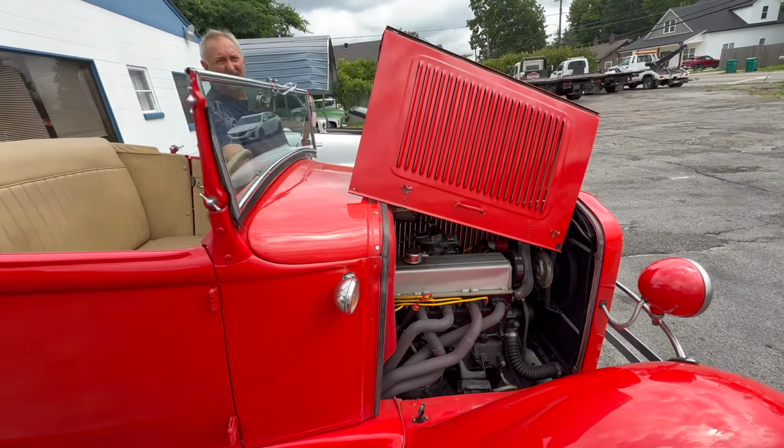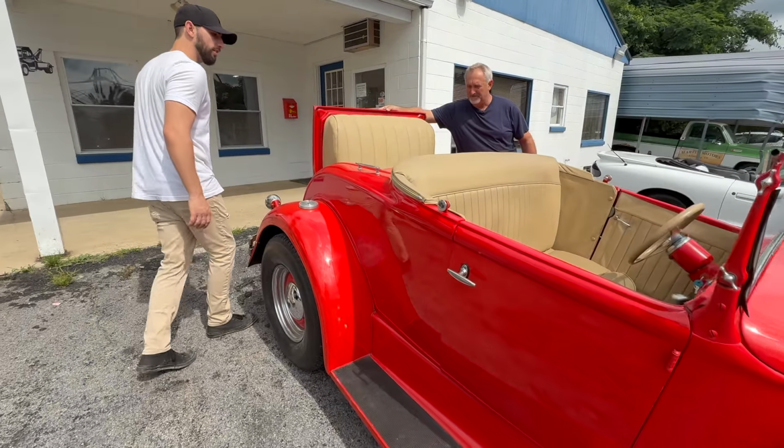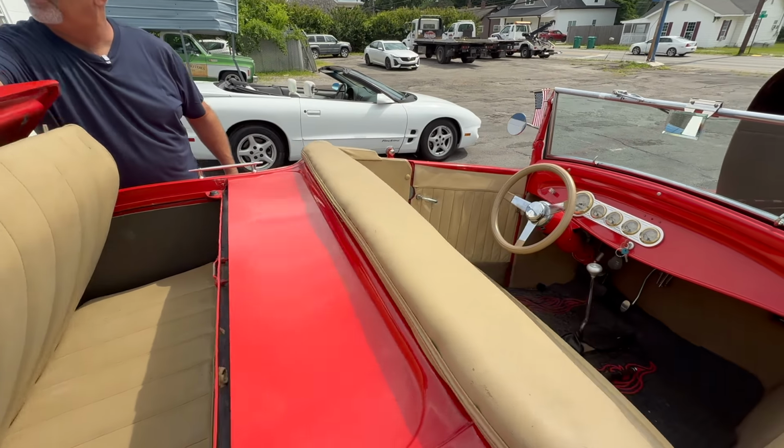There you go. And what's the price on something like this, Mike? 16.5. Mother-in-law seat or rumble seat? Rumble seat, yes. There you go. I see the gas tank back here. Mm-hmm. Just get in this thing and cruise around. Enjoy yourself. Yeah. Absolutely.